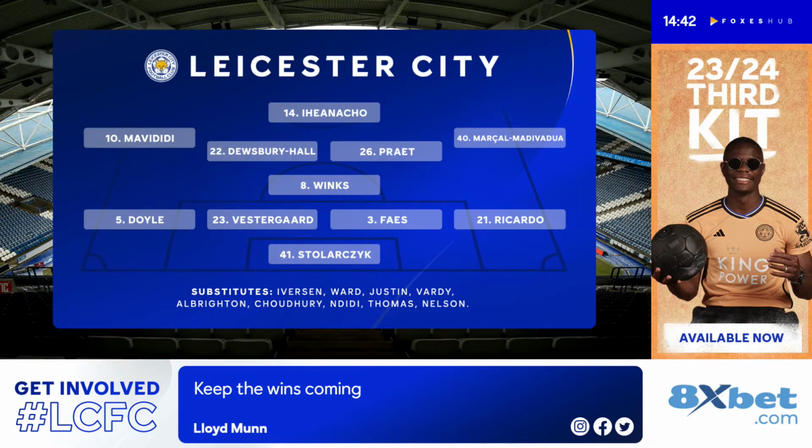Last time these two sides met in the Championship, certainly back in 2012 anyway, it was a pretty famous game for one man in particular. That was Anthony Knockaert, who scored two absolutely fantastic goals. I think any Leicester fan that made the trip up to Yorkshire that night will remember both of these goals very fondly.